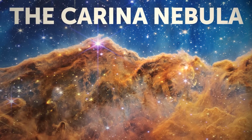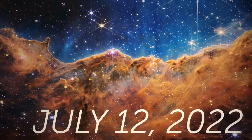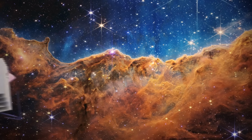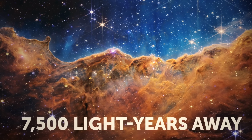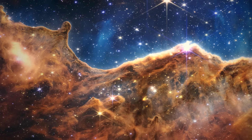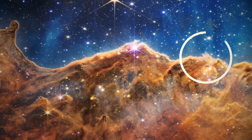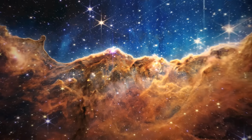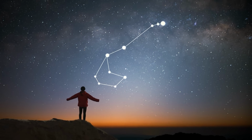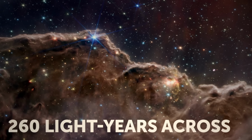The Carina Nebula. The image of the nebula with the beautiful name Carina was published on July 12th. JWST captured a beautiful view of the nebula, located about 7,500 light-years from Earth. Nicknamed the Cosmic Cliffs, it is, in fact, a hotbed of young stars, some of which are several times larger than our Sun. The Carina Nebula is a celestial spectacle located in the southern constellation Carina. It's really huge, approximately 260 light-years across.